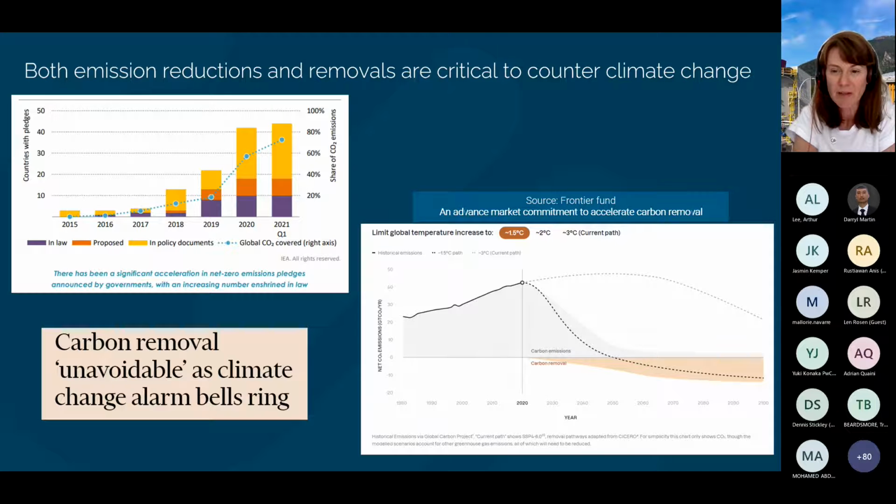And this slide is taken actually from Frontier. You might have heard about the Frontier Climate Fund set up by a number of companies, Stripe, Alphabet, Meta, McKinsey, and Shopify, who've come together with an advanced market commitment of $925 million to buy permanent carbon removal by 2030. It just feels like the last year or so has been an acceleration.